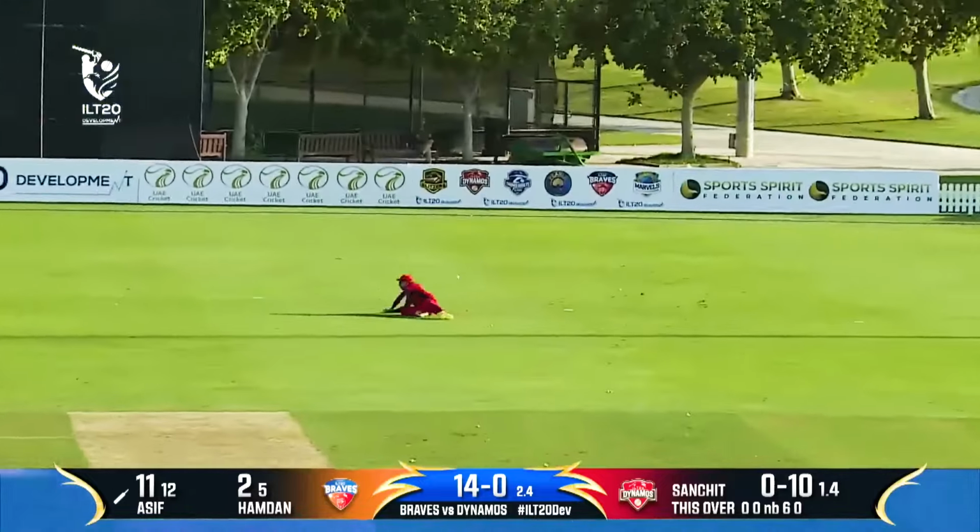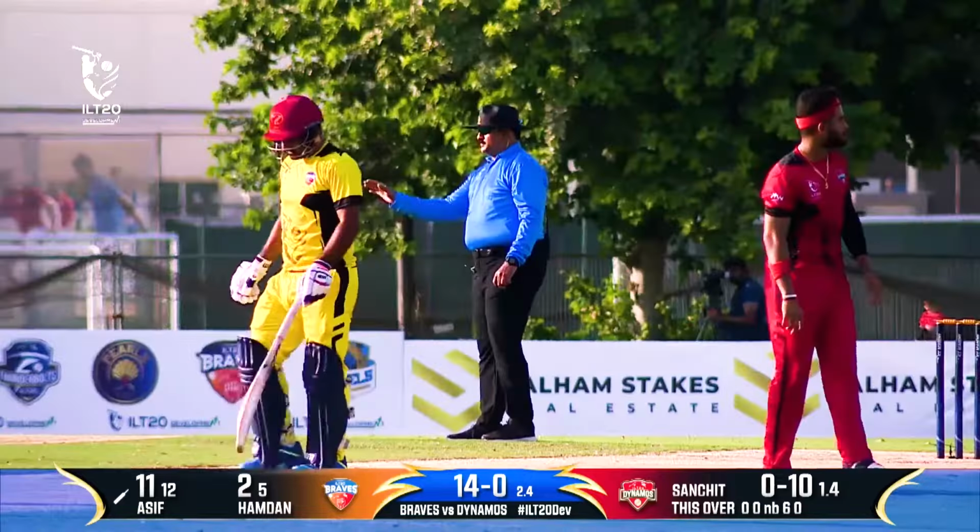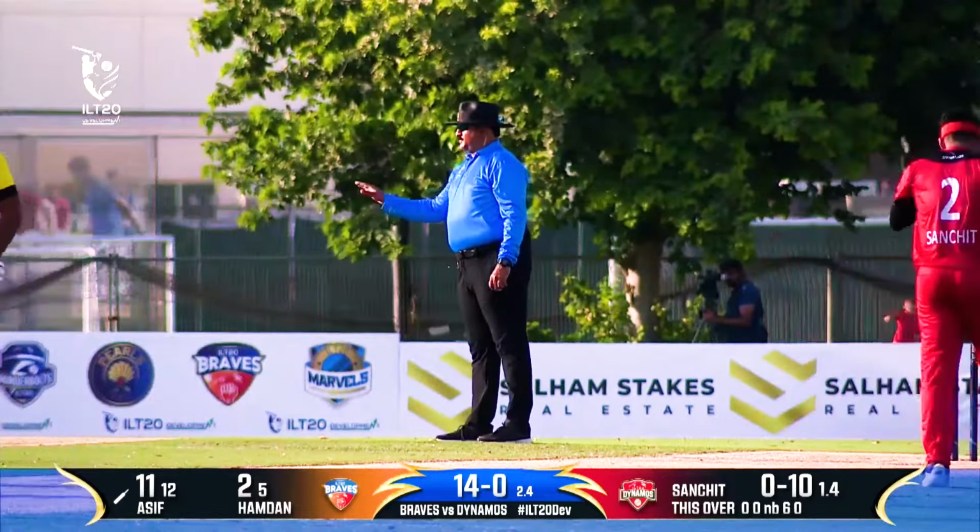Down the leg side, poor delivery. Short fine leg was in the field, in the circle, and all he had to do was beat that man. He gets a boundary.